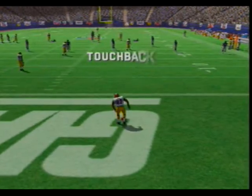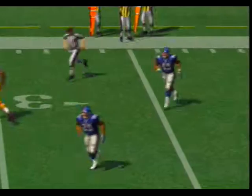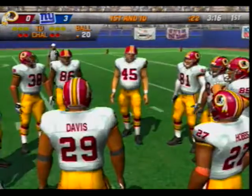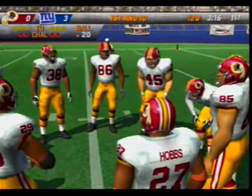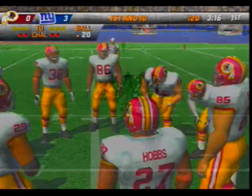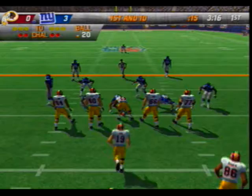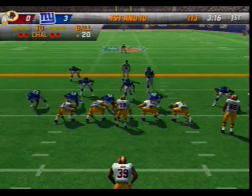This one is handled by Hobbs. They're just about ready to get this drive started after being forced to punt on their last possession. Ball on their own 20. Start the drive at the 20-yard line. First and 10. Keep the throttle down.